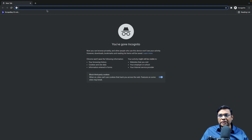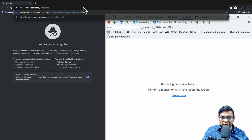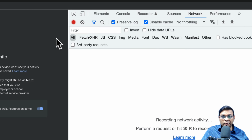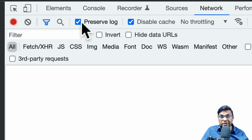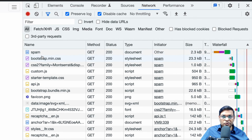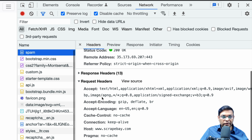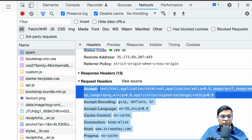So let's open a new incognito window. Press F12, paste in this URL, and before I press enter, I want to make sure that preserve log and disable cache are checked. Press enter, and there we go. This is the GET request. By default, whenever you load the page, the first request is always a GET, which sends standard browser headers.